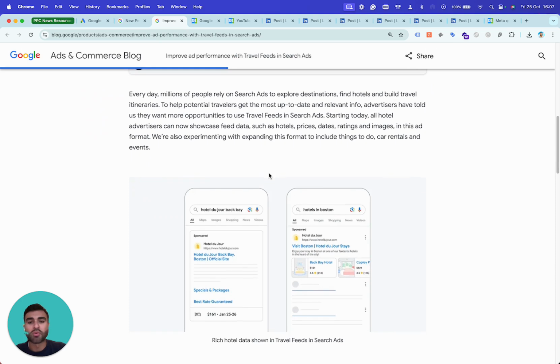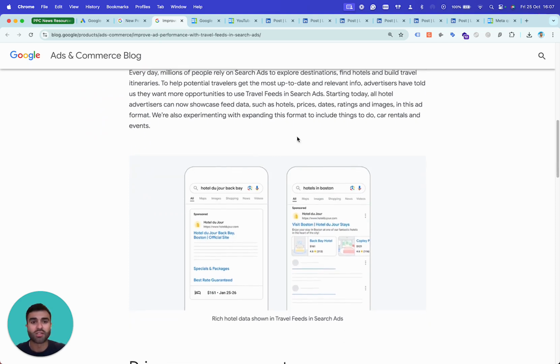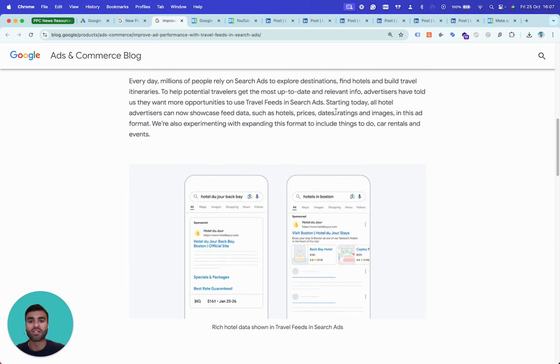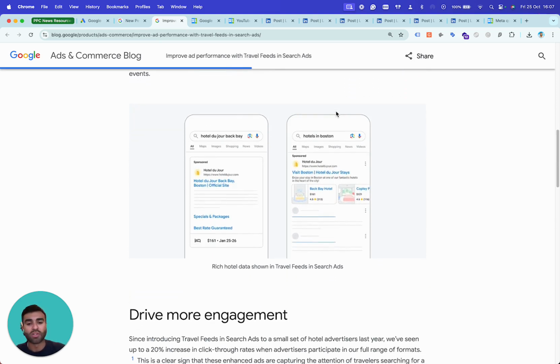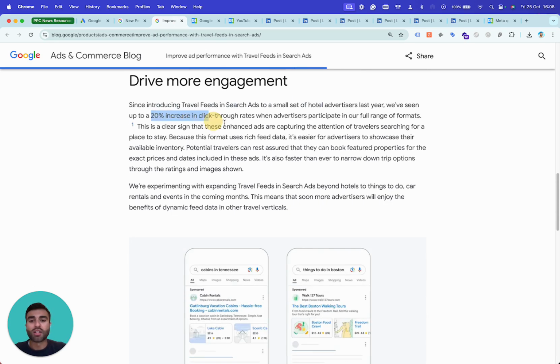So with this on the post, it mentions about how people rely on the search ads to explore destinations, find hotels, and build travel itineraries. And with this, you can see the rich hotel data shown in travel feeds through the search ads as well, and how it will be developing moving forward, where you can see the price data, the dates. We can see the site links as well for special and packages. We can see a few other bits as well with sort of snippets of the different available hotels underneath this example here. So with this, it's looking to drive more engagement.